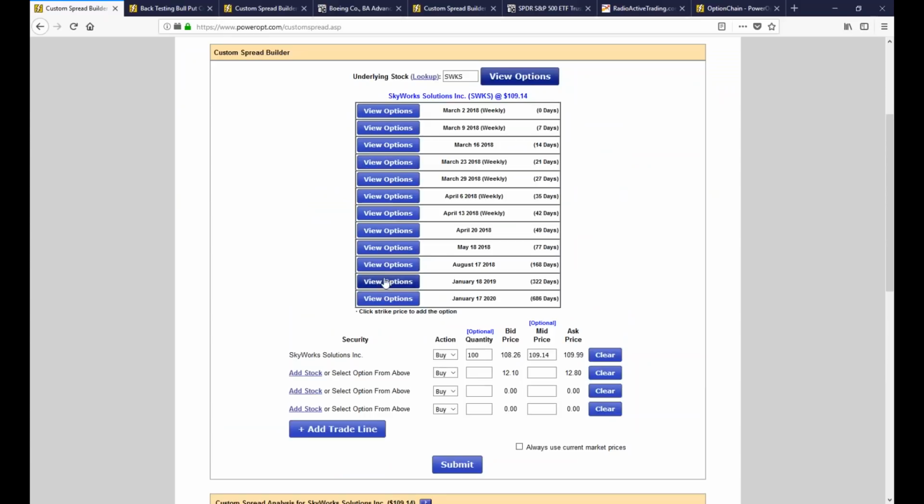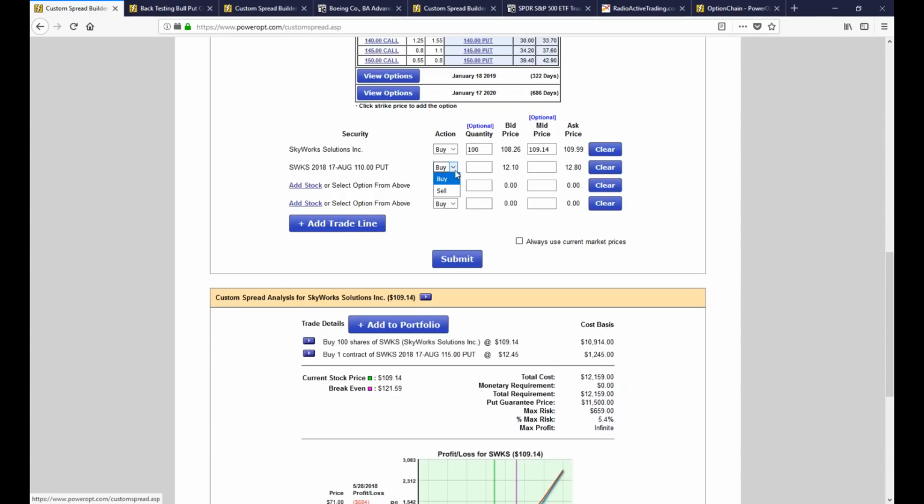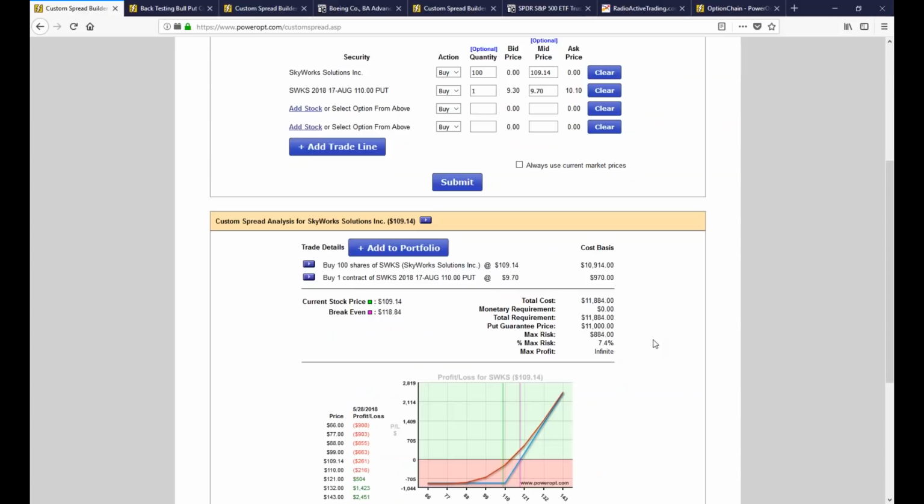I didn't realize the volatility in August was that low. It's slightly in the money. Now watch, I'm going to try to open this position on Monday. Yeah, 7.4. I'm going with the 110 right at the money there, okay? So max risk of 7.4% if the stock falls, unlimited upside, and protection out to August, Fernando. 170 days.